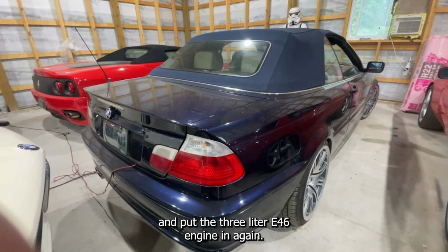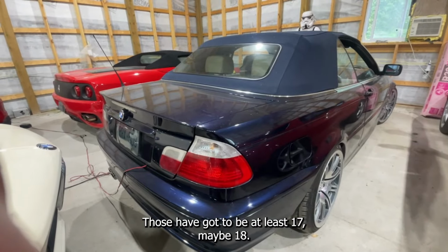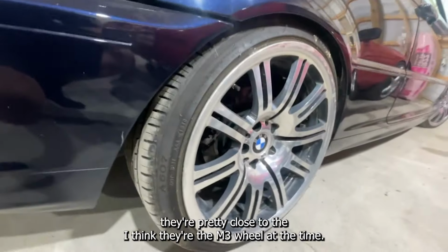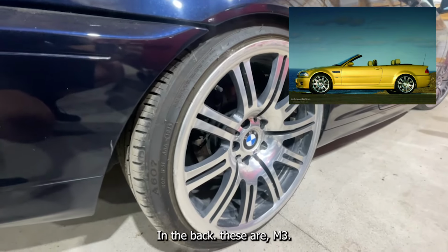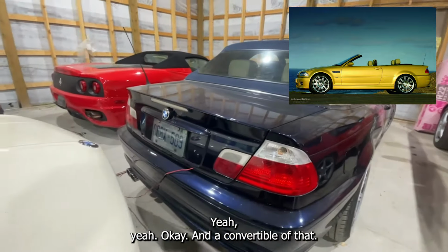engine in. Again, you've upgraded the wheels on this. Those have got to be at least 17, maybe 18. I think they're pretty close to the M3 wheel of the time. They are the M3. They're 19s in the back. Yeah, okay. These are E46 M3 wheels. And a convertible at that.